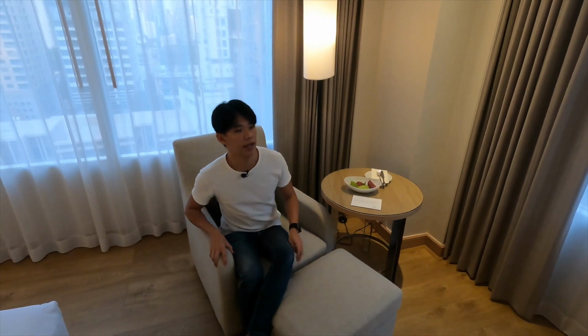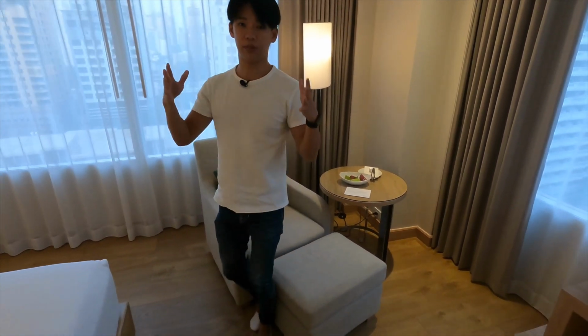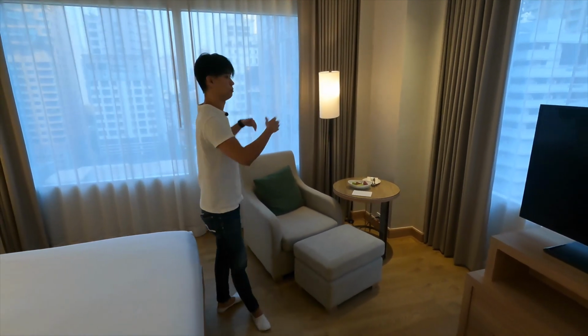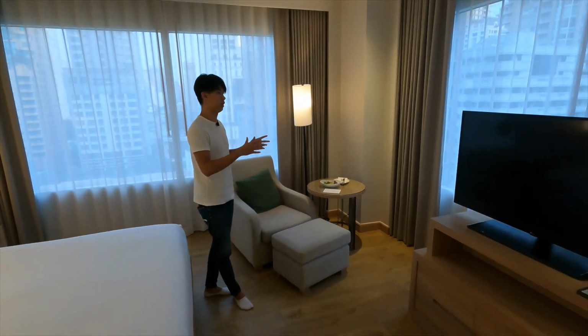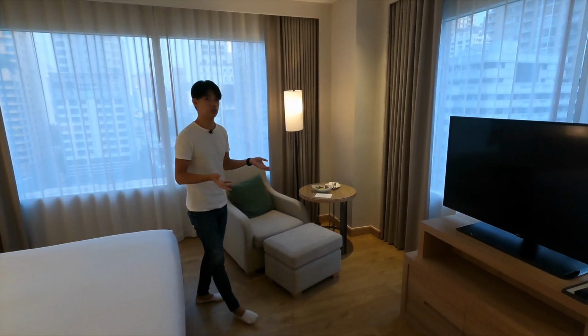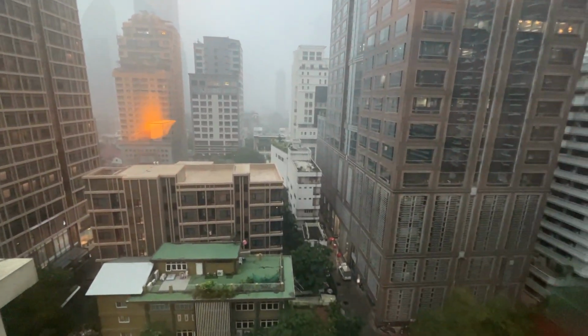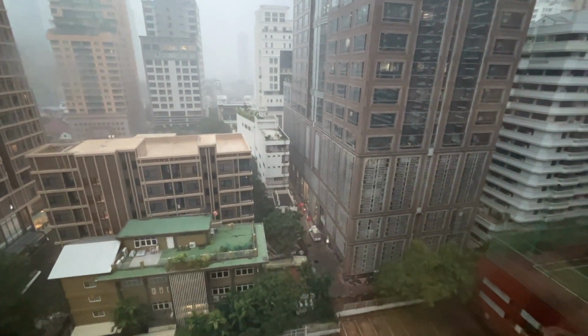And something to take note, right, is that this, as I mentioned, is the corner larger guest room. So it comes with an L-shaped window, which only happens to be in the corner rooms. So the view is actually very city view. Nothing much because it's all high-rise buildings. You can't really see a lot of stuff lah.